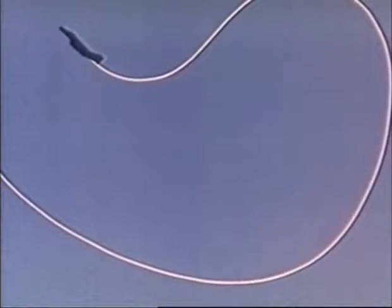This aircraft was never a true dogfighter, but its very high speed, together with a degree of maneuverability, was in some ways an answer to the MiG problem.